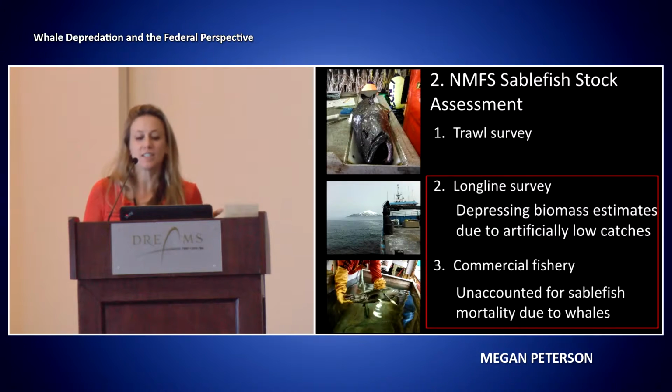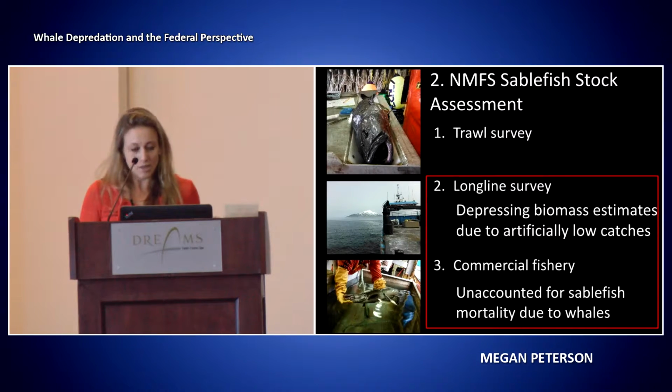Three of these data sources are hit pretty hard each year by depredation. And this is a problem for the stock assessment. This is reducing the accuracy of a very important stock assessment that is then, of course, used to set quotas for the fishery. With the Longline Survey, depredation may be depressing biomass estimates due to those artificially low catches.